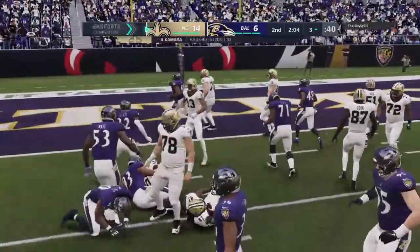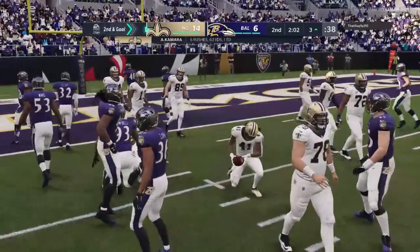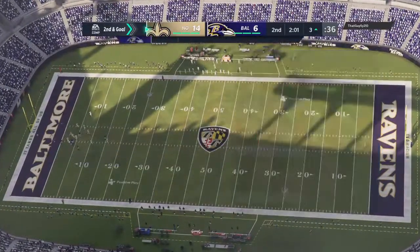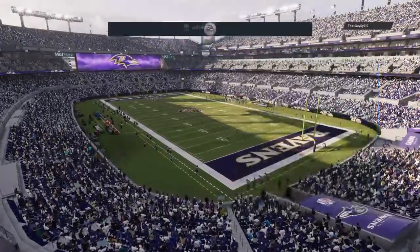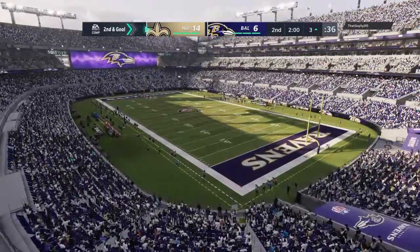And he'll work his way closer to the goal line as he's got 5 down to the 3. For New Orleans. And we've hit the 2-minute mark in this first half of action. Gain of 5 brings up 2nd and goal.